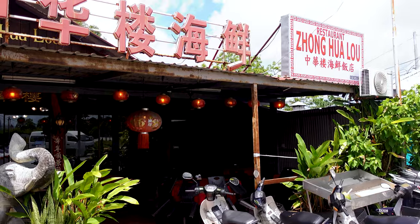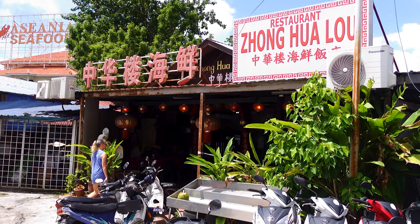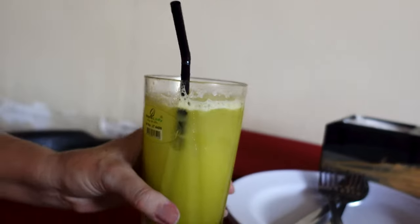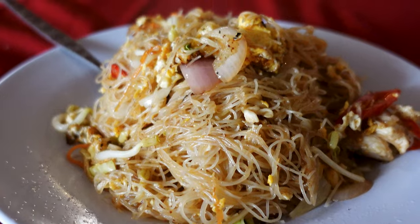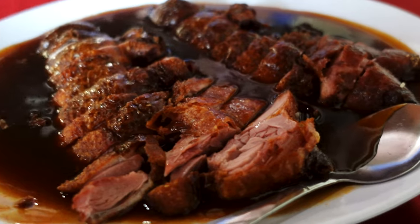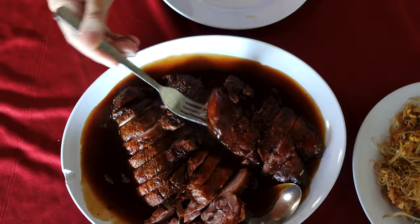Located across the road from the Park Royal Langkawi Resort, Zhong Hua Lao is a top choice for lunch or dinner. They have an extensive menu, but we recommend starting out with a lime juice. Ooh, that's tart. And then some Singapore noodles, which are wonderful. Follow that up with some fried vegetables and oyster sauce. And for an extra treat, pineapple duck. Oh my God. The best pineapple duck we have had anywhere. Absolutely amazing. I give it a 10 out of 10.